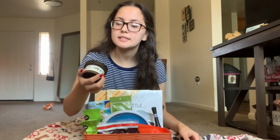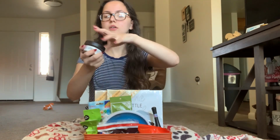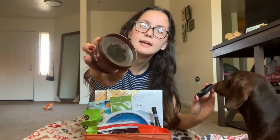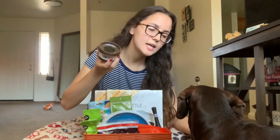Then we got this sugar coffee body scrub. It comes with a little thing, and it has a little plastic seal on it. It smells amazing. I'm glad there's a seal on this. You saw that? He was looking.